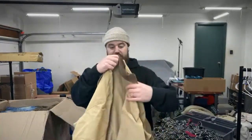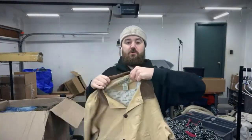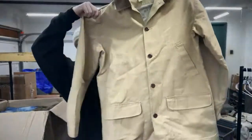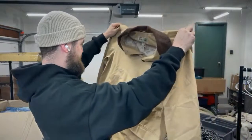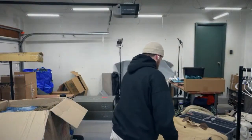Here we have an LL Bean chore jacket. This is a men's extra large, which is a really good size, with the corduroy collar, your classic chore jacket. This one is in really nice condition, which normally I find these with stains all over them, so that's pretty nice. My jacket rack is super full right now because it's summer and the jackets aren't selling as fast, so I'm going to have to sell some of these jackets.